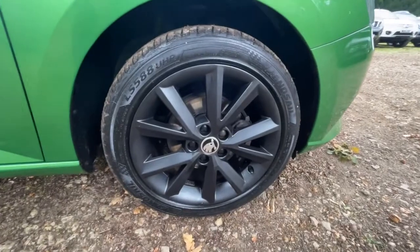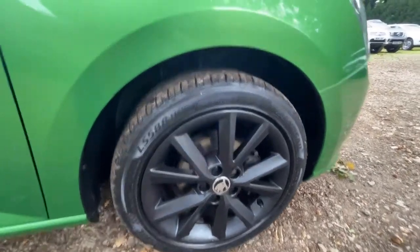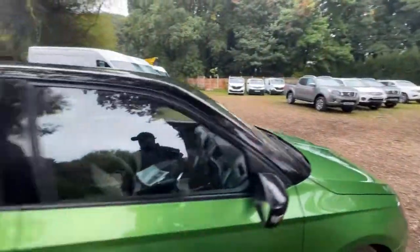Driver's side front wheel and tyre, wheels in good condition. Again, there's no road rash. It's a matching tyre to the opposite side, and matching tread, I would say. Under the arches, it's nice and clean, there's no damage. And everything looks all good.